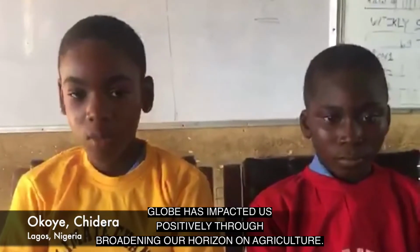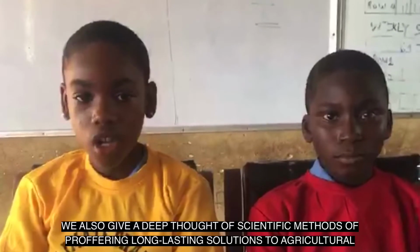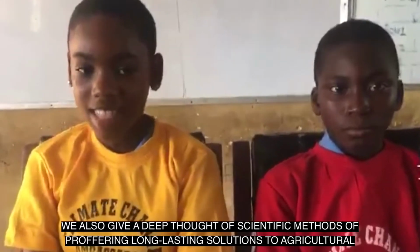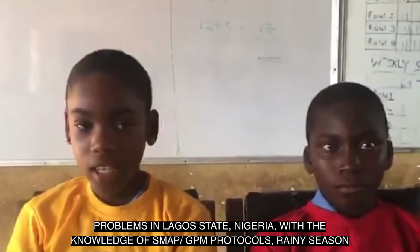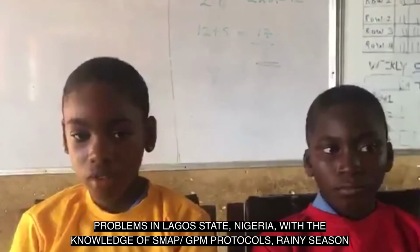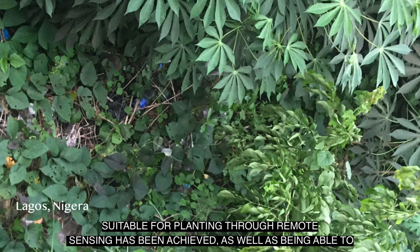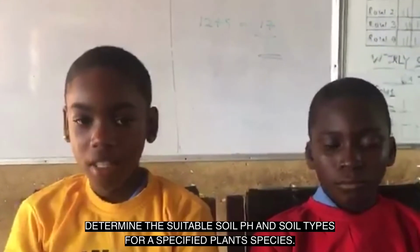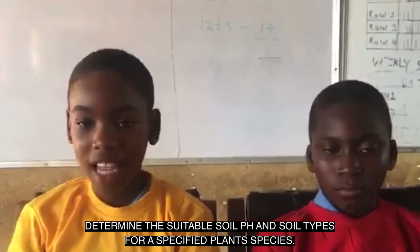It impacted us positively through broadening our horizon on agriculture. We also gave deep thought to scientific methods of preparing long-lasting solutions to agricultural problems in Lagos State, Nigeria. With the knowledge of SMAP and GPM protocol, determining the rainy season suitable for planting through remote sensing has been achieved, as well as being able to determine the suitable soil pH and soil type for a specified species.